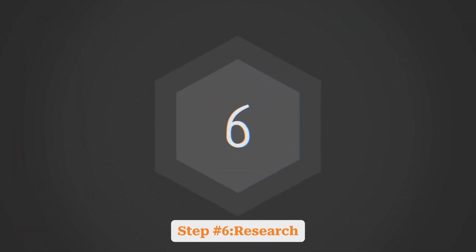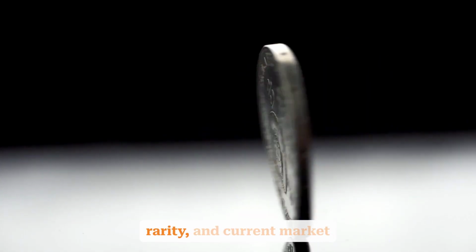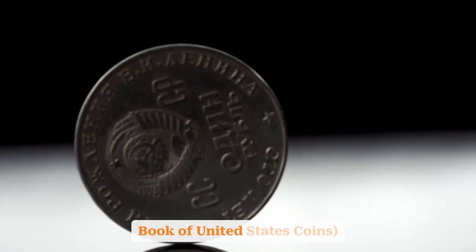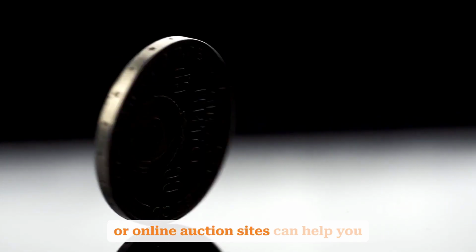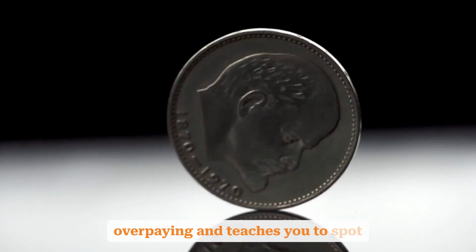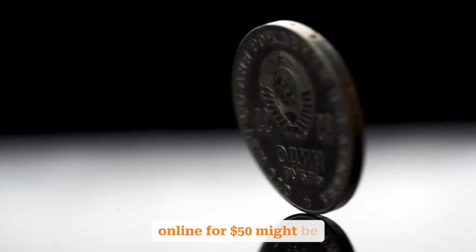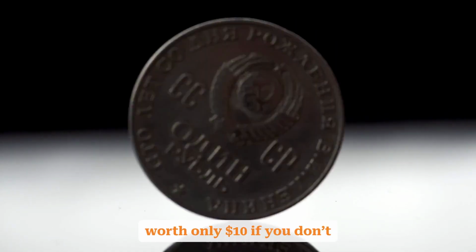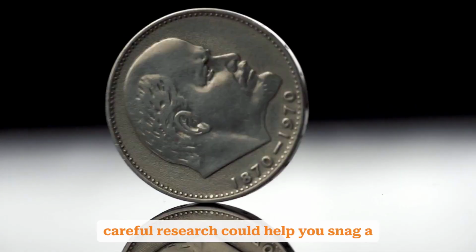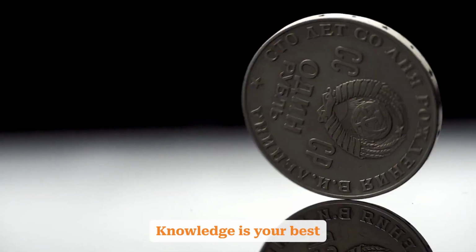Step number 6. Research before you buy. Before spending money, always research a coin's history, rarity, and current market value. Resources like the Red Book, a guidebook of United States coins, or online auction sites can help you stay informed. This prevents you from overpaying and teaches you to spot undervalued treasures. For instance, a coin listed online for $50 might be worth only $10 if you don't check references. On the flip side, careful research could help you snag a $500 coin for just $100. Knowledge is your best investment.